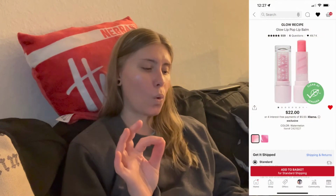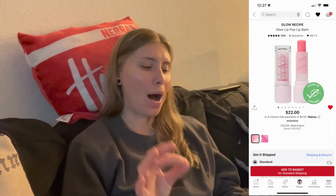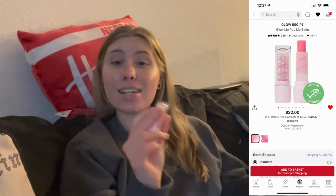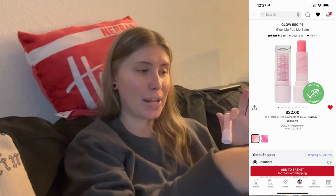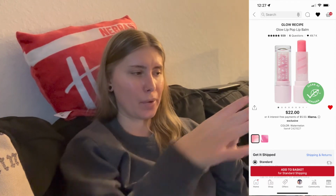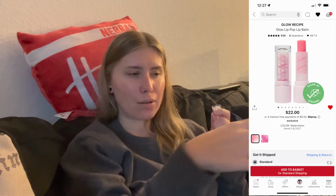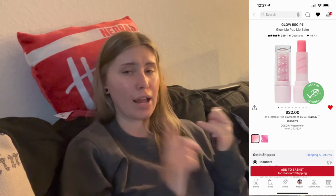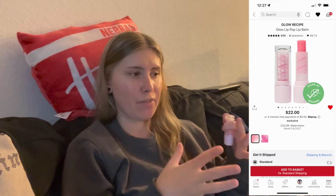Next, the Lip Pop Lip Balm by Glow Recipe. Again, it's an expensive lip balm, and this is another one that I have just by my couch. I have this little clear bowl on my tray on my ottoman, and it has a bunch of products that I either A, I'm trying to use up, or B, really enjoy, just have on hand.